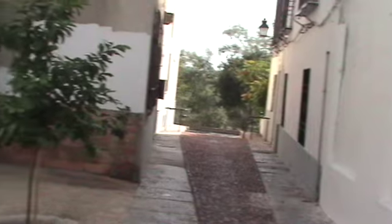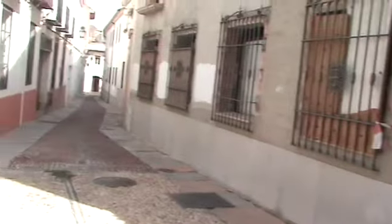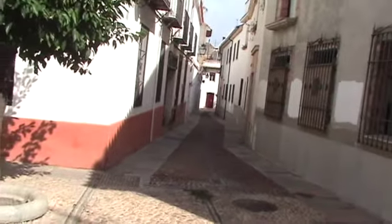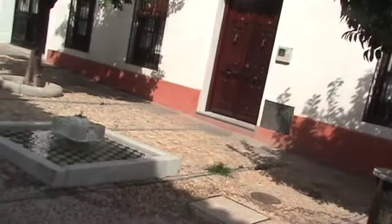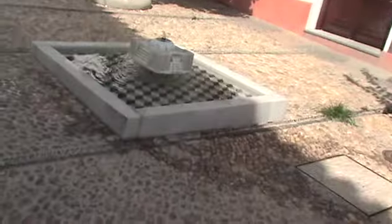The river's down there. I'm just taking this back street to get to the Mezquita from my hostel. The main tourist street's right up here, but there's a pretty little fountain in this otherwise nondescript square.